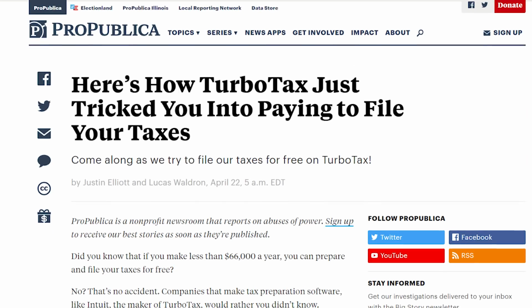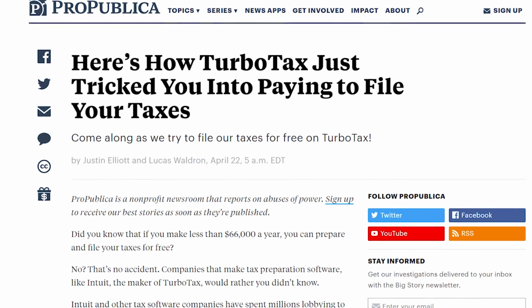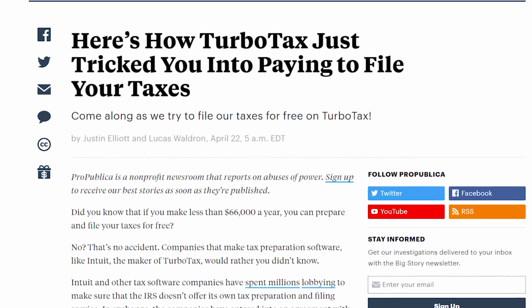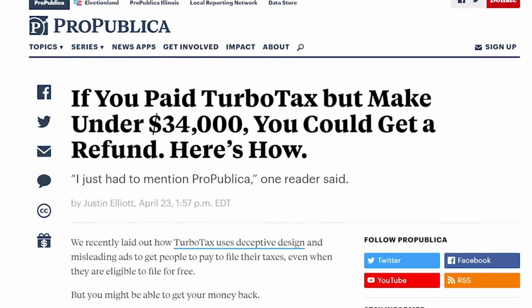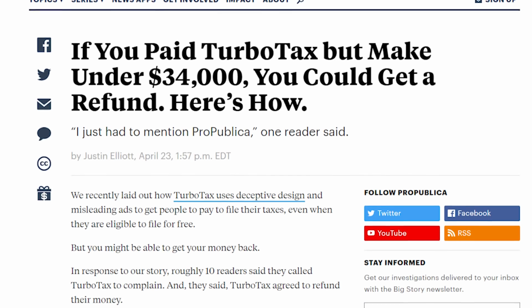Thanks to ProPublica's recent coverage of this issue, people have started reaching out to TurboTax to yell at them about making them pay for something that, based on their income, should have been free. And TurboTax is actually issuing refunds. Hey, that's nice. According to one reader, quote, "I just had to mention ProPublica." So if you made less than $34K last year and you still had to pay TurboTax to do your taxes, give them a call. And also be grateful that good independent journalism exists.